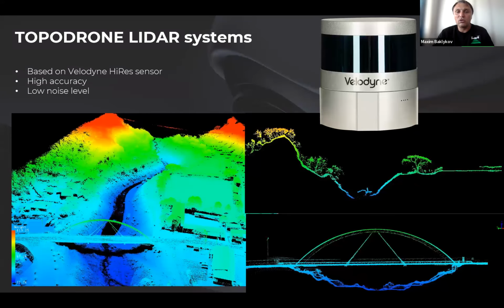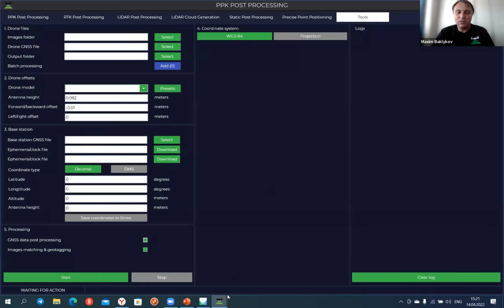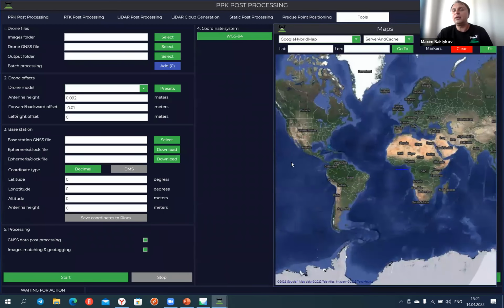And right now, I would like to show you our steps of PPK data processing from Air to S. In order to do PPK data processing from Air to S, we use our latest software, which is called TOPODRONE post-processing software. It has a lot of functions and different modes like static post-processing, and precise point positioning, for when you don't have any base station close to you and you need to define the coordinates of your base station; you can use precise point positioning offline. And of course, we have the possibility to post-process LiDAR data to generate a point cloud in real time, but that is not our main target for the presentation today.